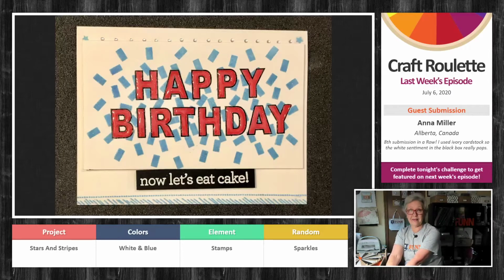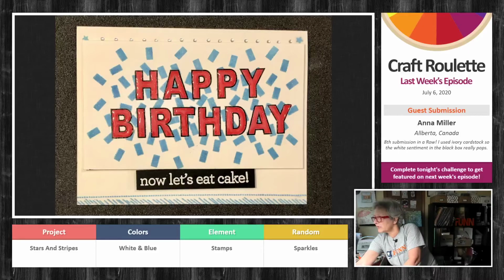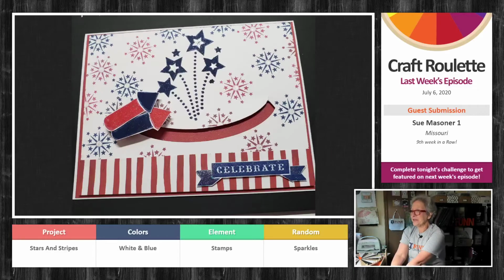Anna, this is her 8th submission in a row. She is also another one of our Canada girls. Look how cute. I think that's liquid glass inside those letters, which means you've got a real steady hand if that is true, but I think that is true. And it's just bright and easy, and I like the simplicity, all the white space, and then that pop at the bottom. Now let's eat cake. Indeed, let's do. Thank you, Anna. Ivory cardstock, so the white sentiment and the black box really, aha, very smart. Good move. Thank you for doing that again, Sue.